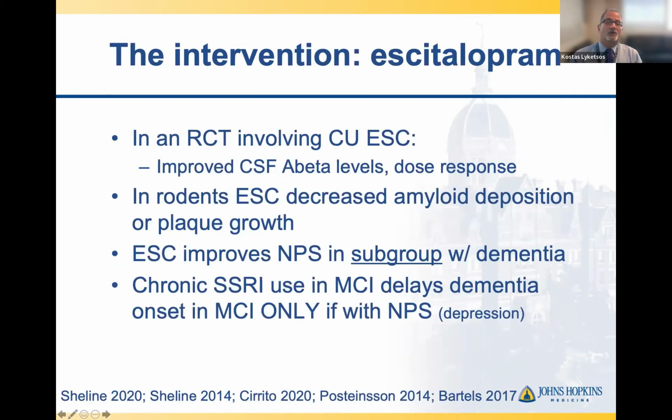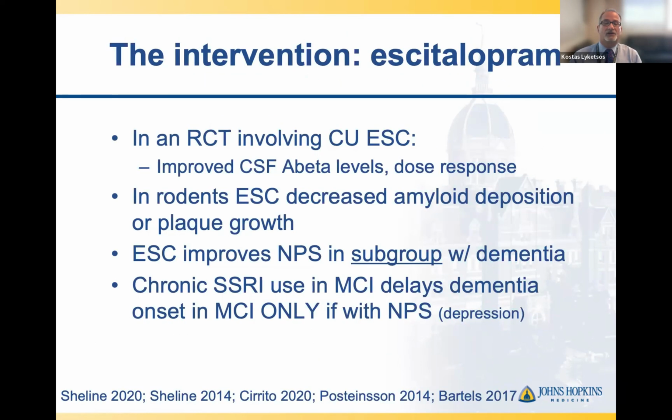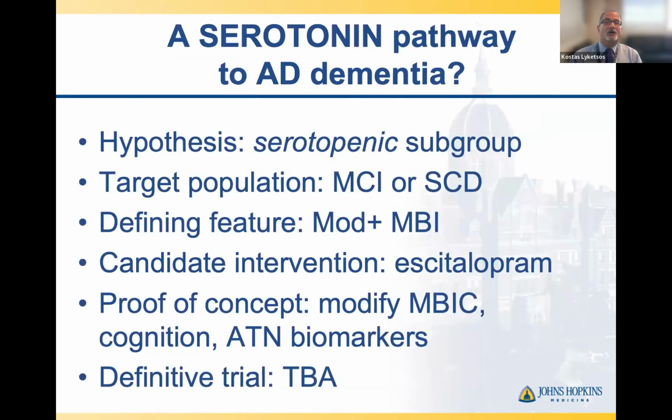And so we are proposing an intervention with escitalopram, and we're hoping to get funding for that study over the next couple of years. Why we're choosing escitalopram, there's both clinical and laboratory evidence that it has direct effects on amyloid production and amyloid plaque deposition. And so we're thinking that it might be a dual mechanism drug that both addresses the ATN pathway that we have here, but also the serotonin pathway.